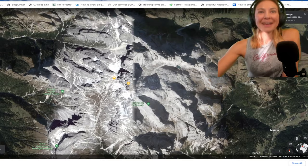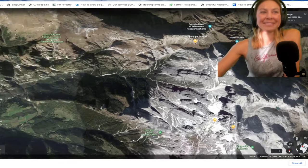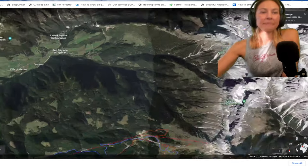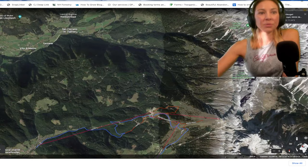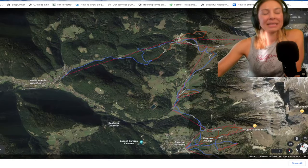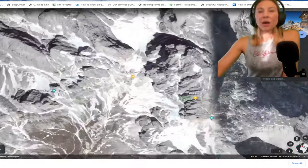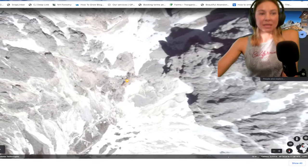And then that next day I hiked all the way out to here and then followed this ridge line back to one of the towns and then returned to Bolzano. So a lot of moving around, but yeah, so that was night two.